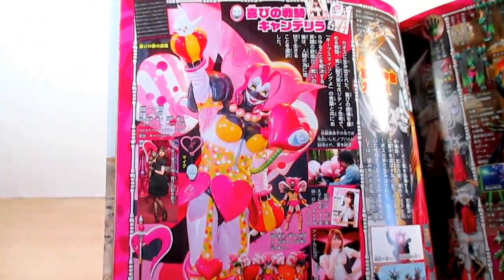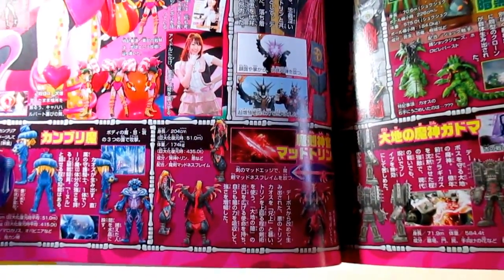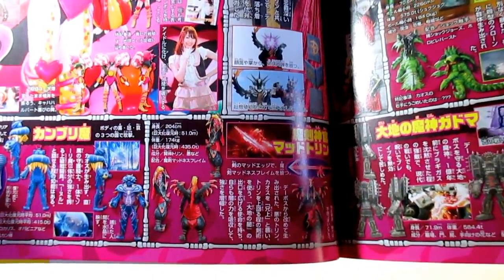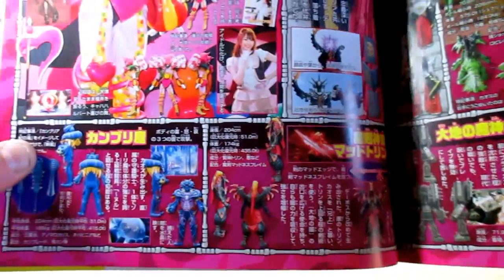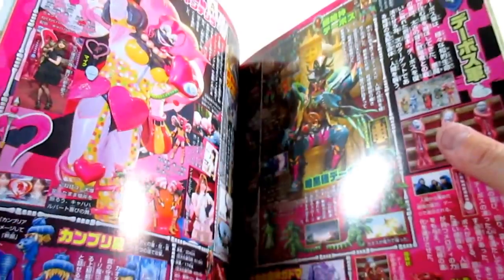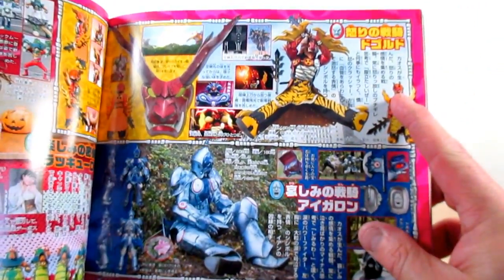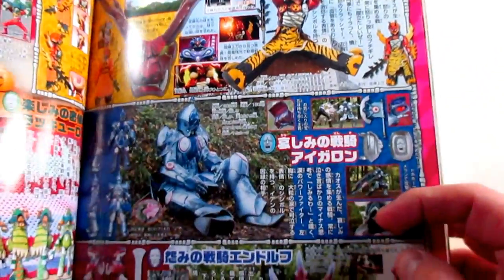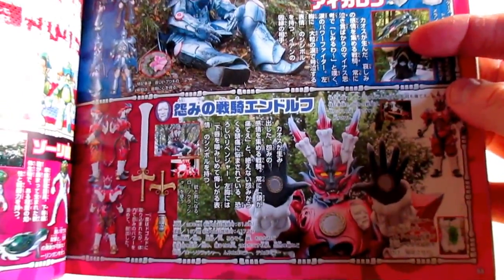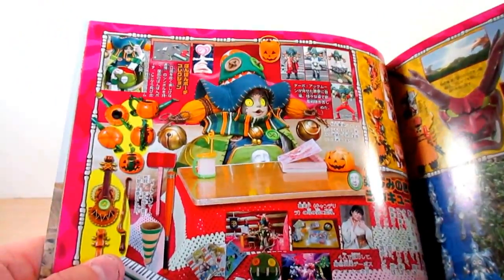We got Canderilla. Then there's Mad Torin. And just pretty much giving us some kanji by the name of what he did in the show. And then more images of the villains and so on. So next page. Here is the Gold. And Auguron. Indolf. And then there is Lucky Row.